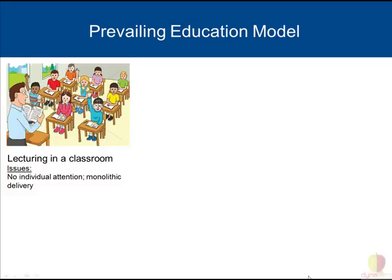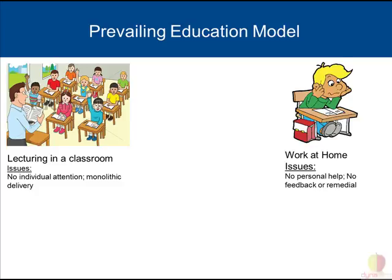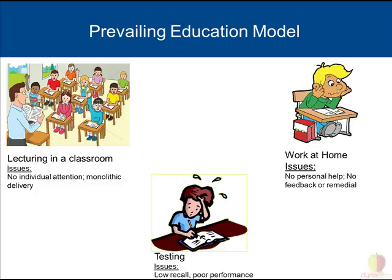To understand the whole situation and where we have made a mark, we have to understand the prevailing education model. The prevailing education model consists of three pillars. Lecturing in the classroom, then homework given at home, and then the third pillar is testing. Naturally, lecturing in the classroom is not personalized, it's one-to-many delivery, and many students have lapses of concentration, they miss out quite a few things in the classroom, and there is no way to plug these gaps.